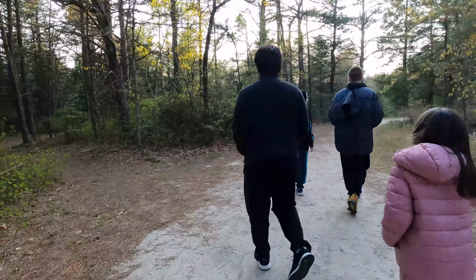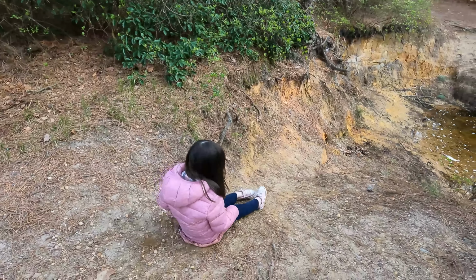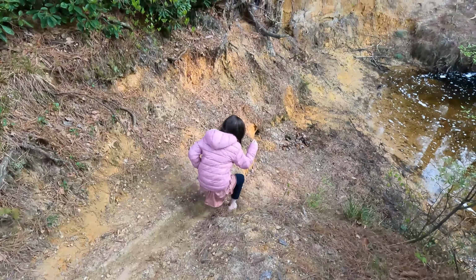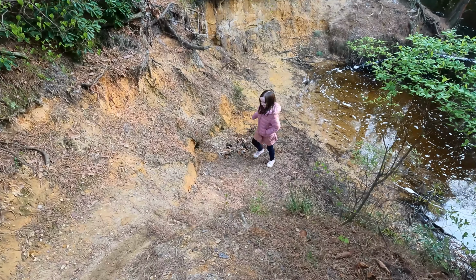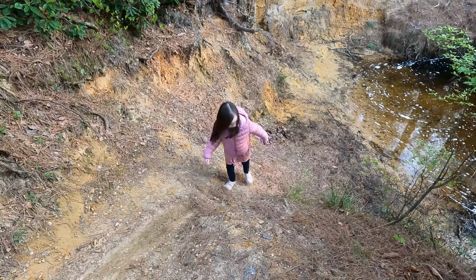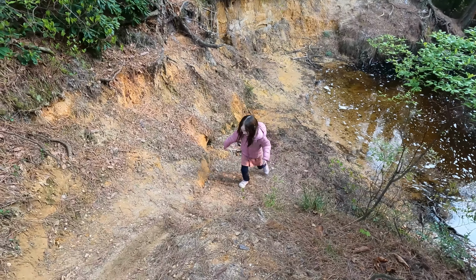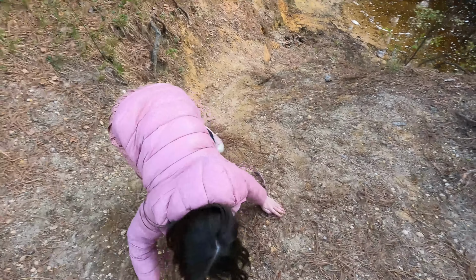Which way do we go? We've hit a fork in the road. Should I slide? Are you gonna be able to get back up? Go ahead. There goes Kenzie. Good job. You made a trail. You going swimming? You gonna slide down? No. Did I put my foot in it? No. Cause I need to get up. You got it? You need help?